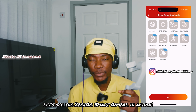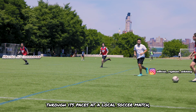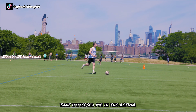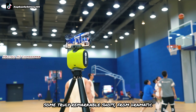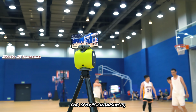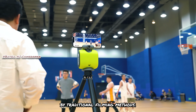Finally, let's see the XBOTGO Smart Gimbal in action. I recently had a chance to put it through its paces at a local soccer match, and the results blew me away. The gimbal effortlessly tracked the ball, following it from goal to goal with ease. The footage was stunning, with crystal clear video and smooth cinematic movement that immersed me in the action. I was able to capture some truly remarkable shots, from dramatic overheads to intense close-ups, all with minimal effort and expertise. The XBOTGO Smart Gimbal truly is a game changer for sport enthusiasts, offering a level of quality and convenience that is simply unmatched by traditional filming methods.